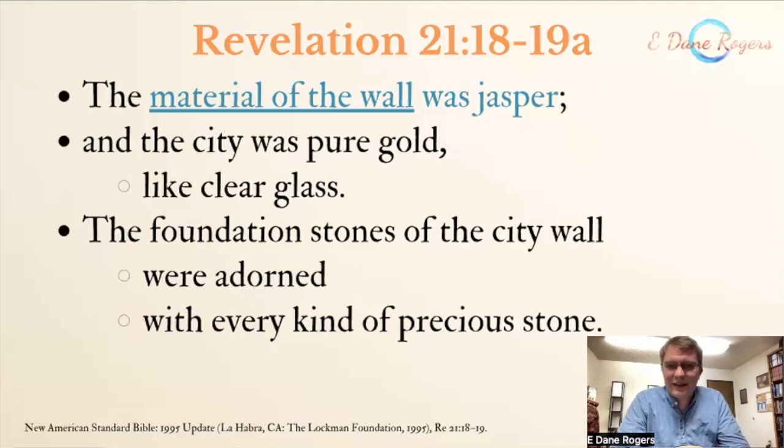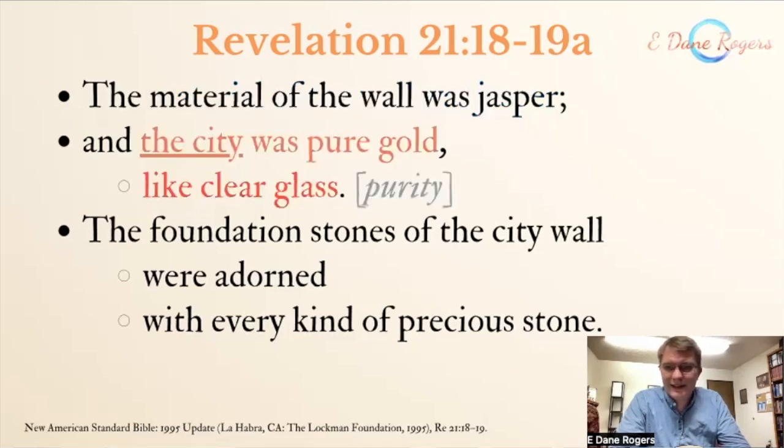So he begins by telling us the materials of the wall, and they are predominantly jasper. In fact, we can probably understand that the city wall is made out of jasper, and then the stones that we'll see adorning it later are probably set inside this jasper. So it says here that the city was pure gold, like clear glass. Again, this possibly speaks to the purity of the gold.